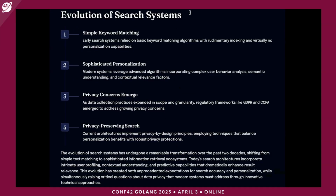Let's get started. If we look at the evolution of search systems, early search systems were simple. Think basic keyword matching with no personalization. You typed a query, you got results, and that was it. Fast forward to today, and search systems are extremely sophisticated. They analyze user behavior, they understand context, and predict what you need.